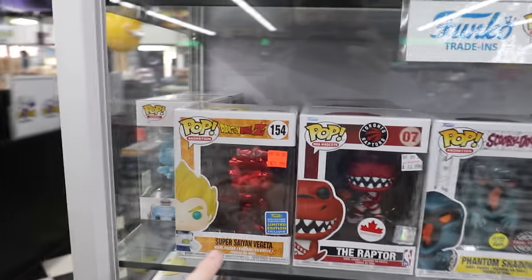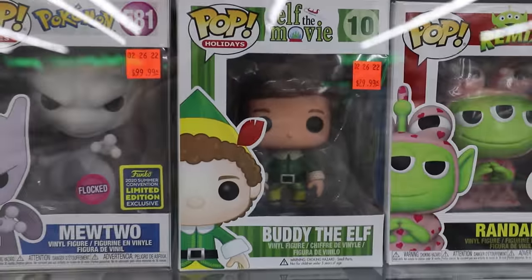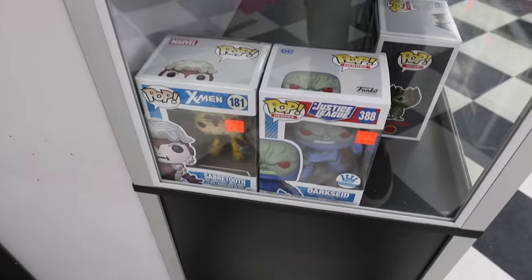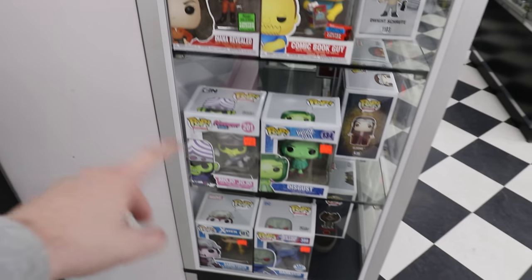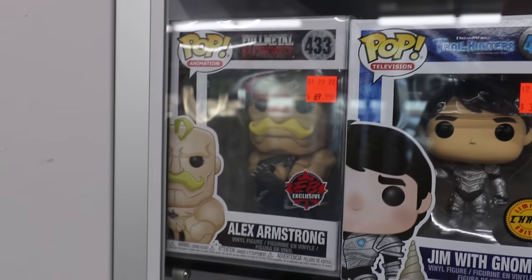We've also got a couple Venomized figures, Phantom Shadow, and then one that you don't see very often up here is the original Buddy the Elf, which I do have in the collection, and I love this figure. And then on the side of the same cabinet, they've got a couple other figures like Sabretooth, as well as Darkseid, Disgust, Mojo Jojo, Comic Book Guy, Mr. Freeze, Ra's al Ghul, I hope I'm pronouncing that right, and then way up at the top here, the Alex Armstrong with glitter.